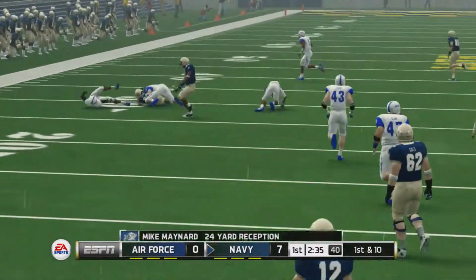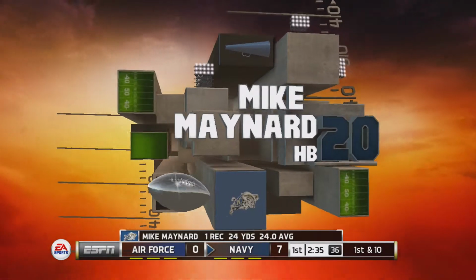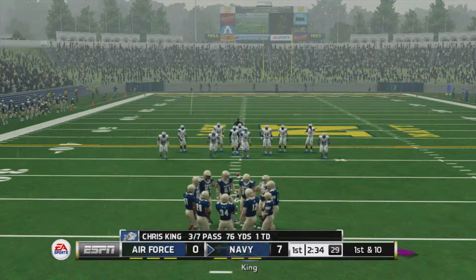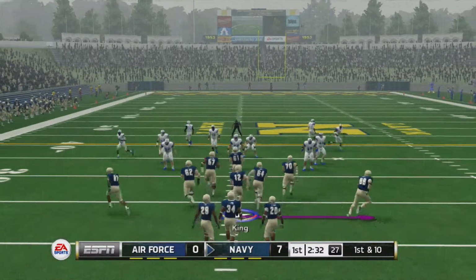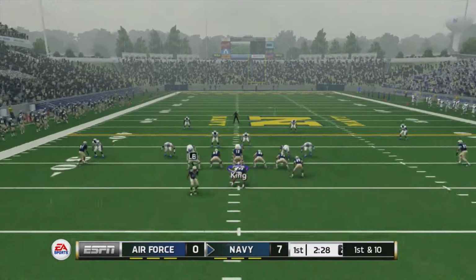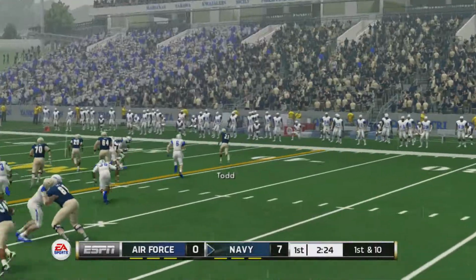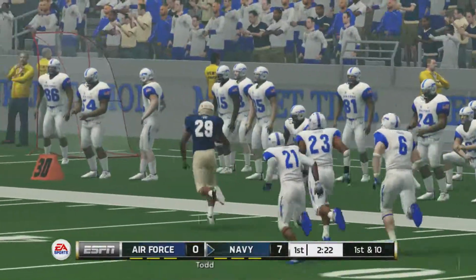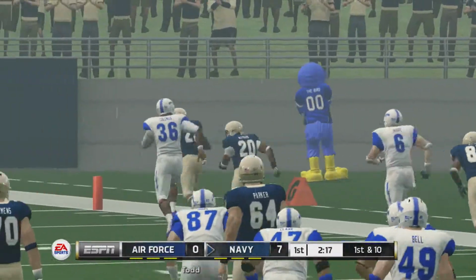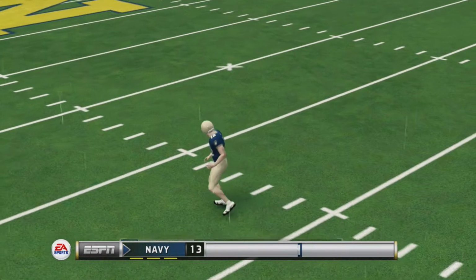Zips it to the back. He's taken down at the 30-yard line. From their own 30-yard line, it's first down. Now he pitches it. He's to the 40. He's at midfield. Inside the 30. The 10. And he will score. He got the ball and he was gone.